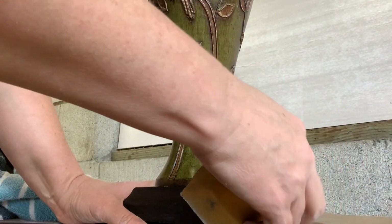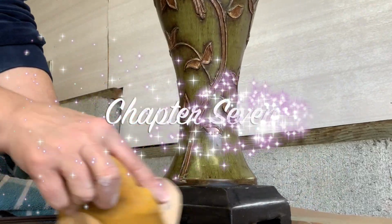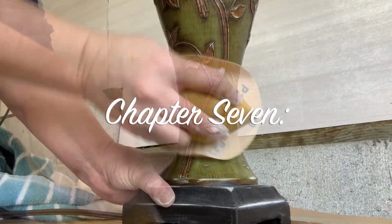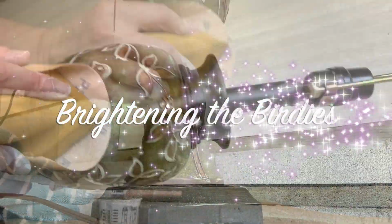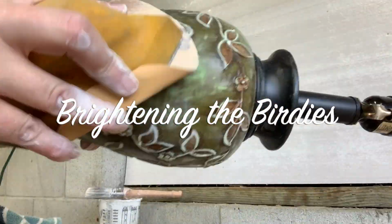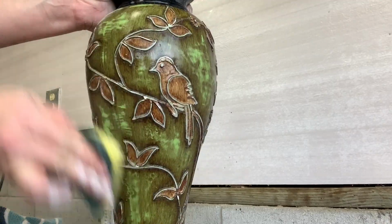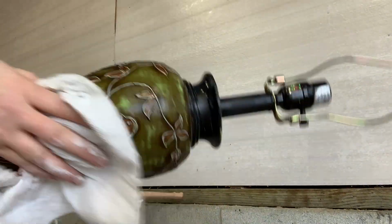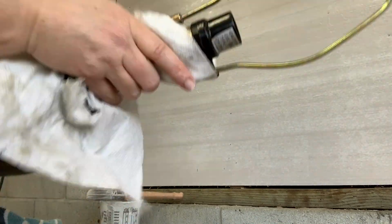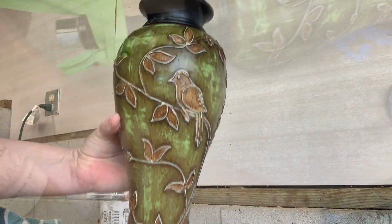While the desk's wash dried, I came back to that lamp and I gave it a little scuff sand with a 220 grit paper. And then I gave it a good wipe down to get that dust off. And then I added that same white chalk paint, this time in full strength.